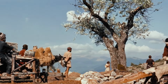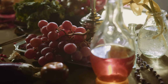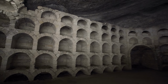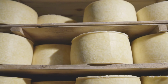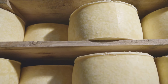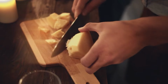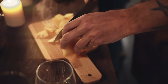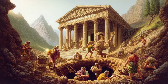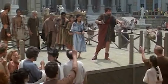But this wasn't just about stopping food from going bad. Some things actually got better the longer they sat underground. Wine, for example. Romans aged it in these cool, dark spaces, letting it develop deeper flavors. Cheesemakers did the same. They stored wheels of cheese in cellars so they could mature into expensive delicacies. Funny how today people drop ridiculous amounts of money on aged cheeses, while Romans were just leaving their food in a hole for a few months and calling it gourmet. Some of these Roman cellars still exist.